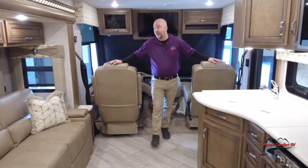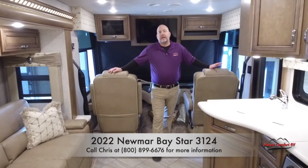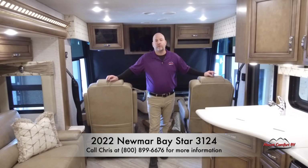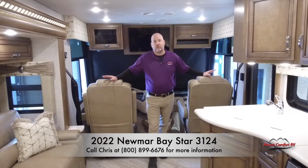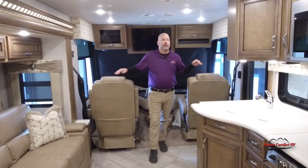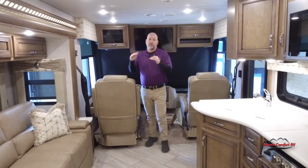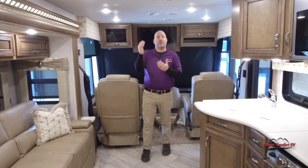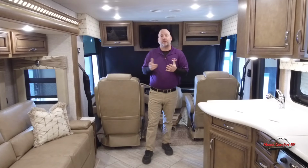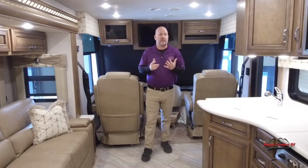All right, without further ado, what are we looking at? Well, we are in a 2022 brand new Newmar 3124 Bay Star model. So Bay Star is part of their gas lineup. They really make two models in their gas lineup. One is a little less expensive than the other. This is the more expensive of the two. This is their deluxe model, if you will, the Bay Star. But a 31-foot motorhome, 31 feet 11 inches to be exact.